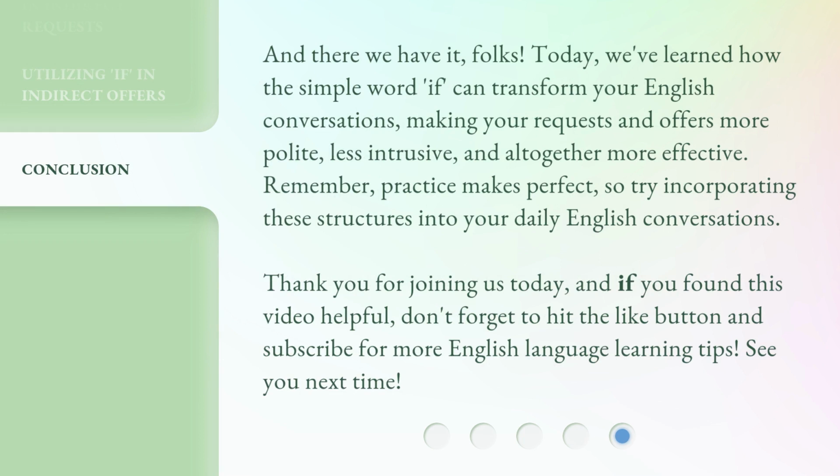And there we have it, folks. Today, we've learned how the simple word if can transform your English conversations, making your requests and offers more polite, less intrusive, and altogether more effective. Remember, practice makes perfect, so try incorporating these structures into your daily English conversations.